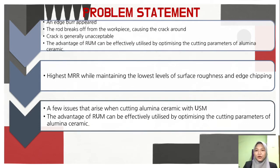During the cutting process, an edge burr can be seen because when the cutting tool is nearly through the workpiece, the rod breaks away from the workpiece, causing cracks around the whole edge. Cracks on the finished goods are generally unacceptable and must be machined away by either process.